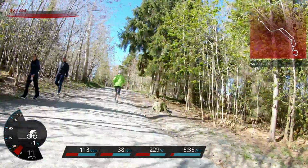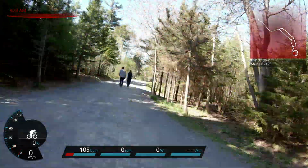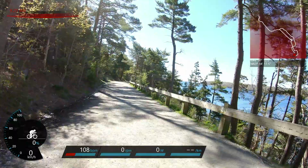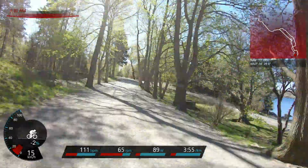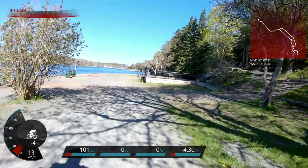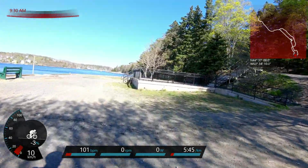Now we're coming into Point Pleasant Park. This park was heavily damaged in a hurricane a few years ago. I can't remember what it was, but a significant portion of the trees. Just going to fly down here. It's a beautiful walking area. A lot of people with dogs here, as you can see. And just come down here and slow down a little bit.